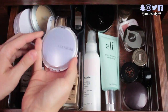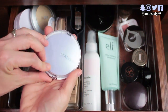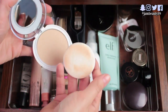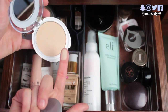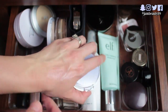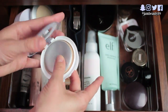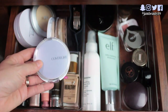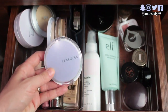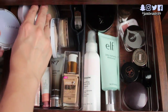This is something new to me from CoverGirl. It's their Advanced Radiance Pressed Powder and it's got really pretty packaging and it comes with, of course, a little puff, but it's just kind of a powder, but the idea is that it has a little bit more radiance than normal. I've only used it once or twice. I feel like it still looks pretty powdery, but regardless, I'm still trying it out because I'm wanting CoverGirl to have some really great products come out. Like I was really impressed with that. So I'm going to keep trying it.